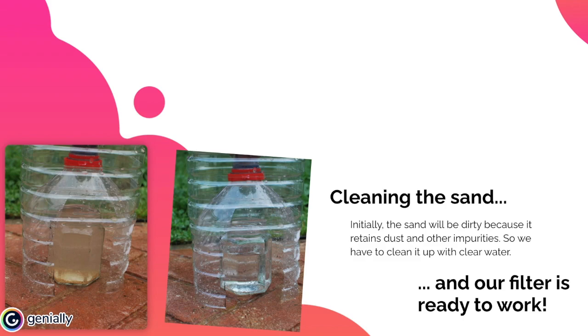Put it in the base and open slightly the cap. Although perhaps it is not necessary to remove it totally, during the first trials, the cap should be taken off for making the water flow easier.